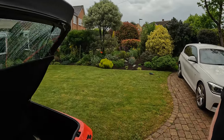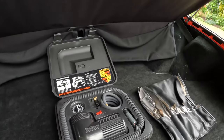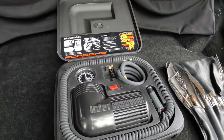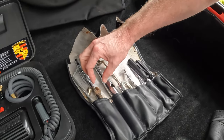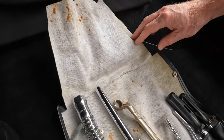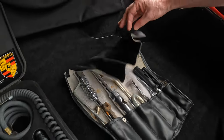And as you can see in the boot, Graham, we've got the original compressor, which blows up the spare tyre. Wow, look at this. These are incredibly rare, and very rarely do they come with the car. And the original toolkit, which I don't think has ever been used. I'm starting to dribble. Look at this. A bit of rust on there. And again, as I say, these very rarely come with the original stuff.